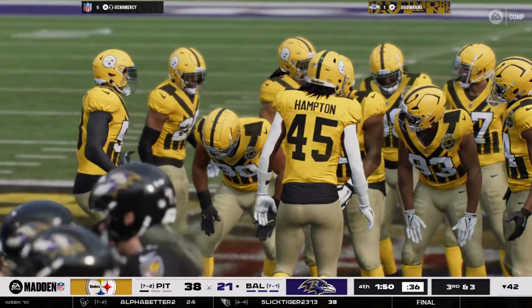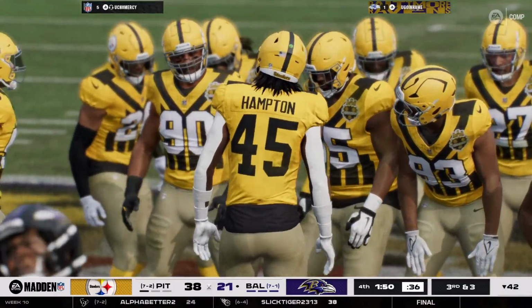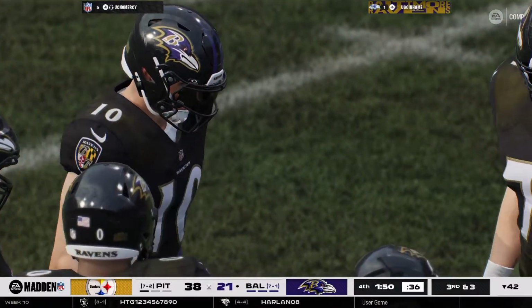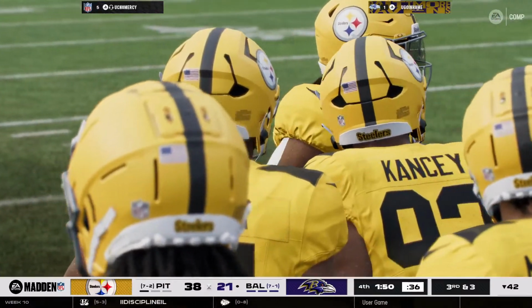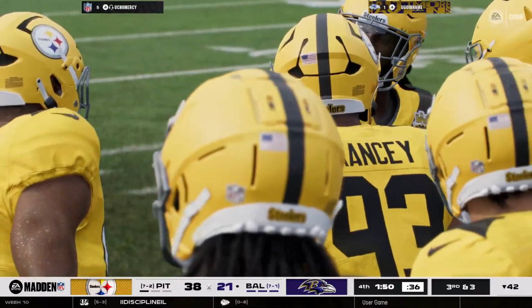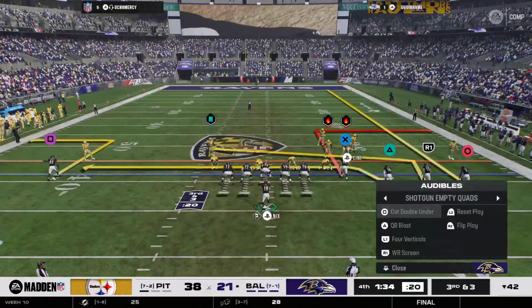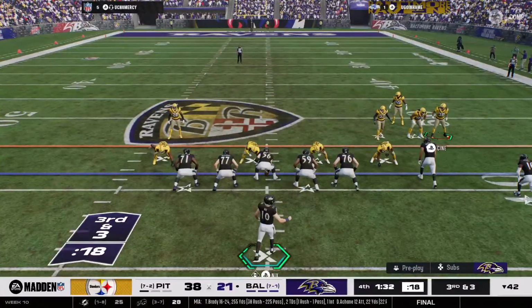There's a lot of ways to get the ball in the hands of your running backs, and it's not always by just handing it to them. In this case, it's a simple check down, picks up a good gain, brings up third down. They'll empty out the backfield, line up for third and 3.